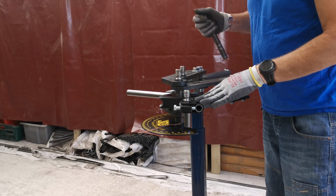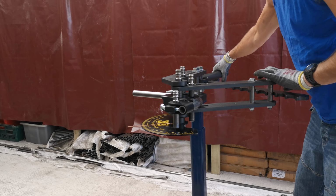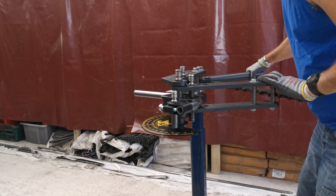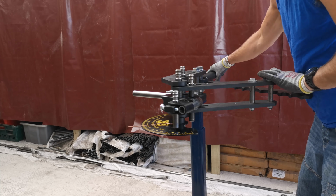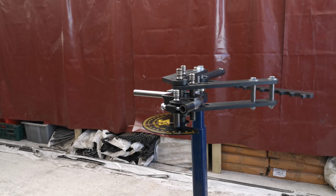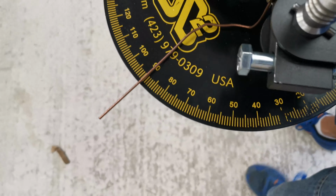Interesting. So that's 90 degrees now. I'll back off, I lose 4 degrees. So I'm going to sneak up on this, we'll go to 3 degrees. Yeah, we're still about 1 degree off. Take it to 94. And that is 90 degrees. 90 degrees.